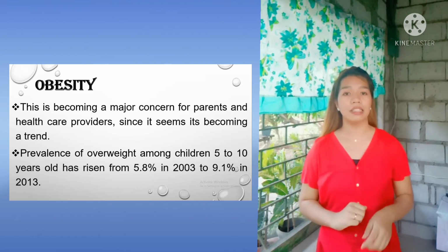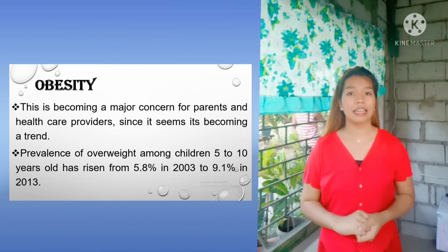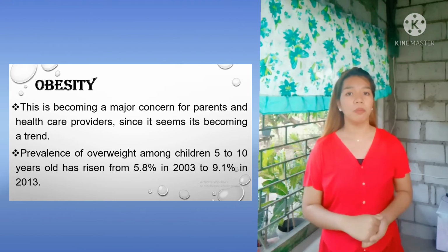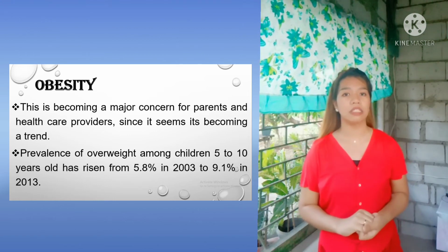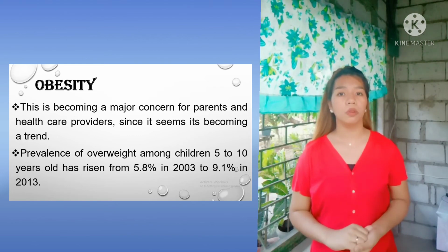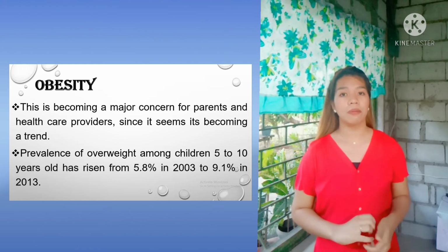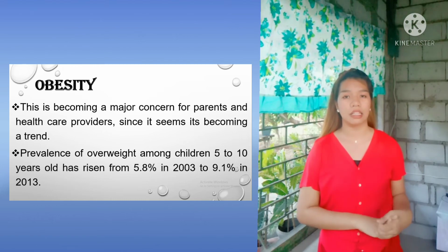The prevalence of overweight among children 5 to 10 years old has risen from 5.8% in 2003 to 9.1% in 2013. Overweight and obese children are likely to stay obese well into their adulthood, and they are more prone to develop noncommunicable diseases like, for example, diabetes and some cardiovascular diseases at a much younger age.